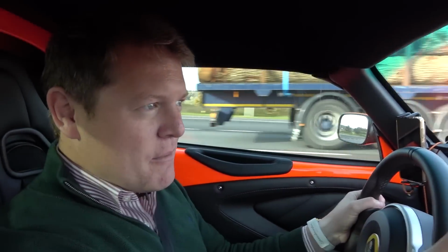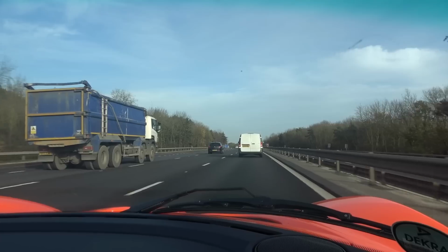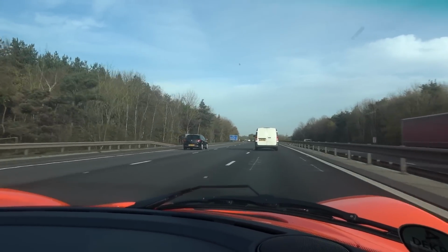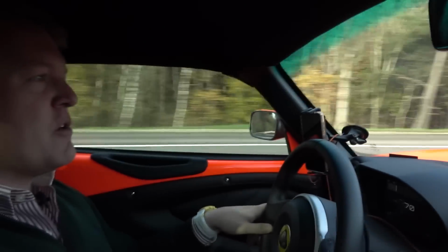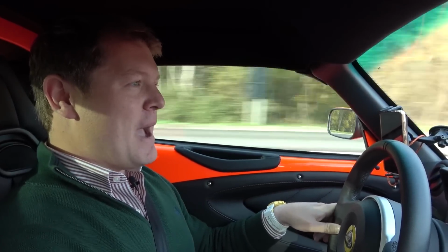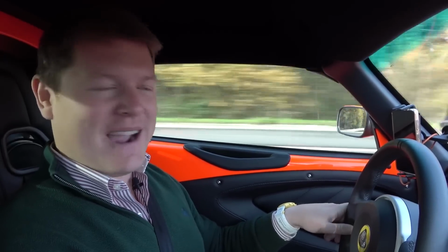It might be winter, but we do have a nice day today, at least, for the drive up. Hopefully it'll be something like this when it is time eventually to collect it. So onwards. Hopefully we'll get towards some nicer roads on the arrival towards Lotus in Hethel, and then we will be able to see my Emira, my Shmeemobile, right there at the factory.